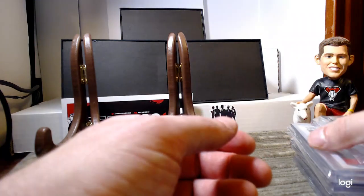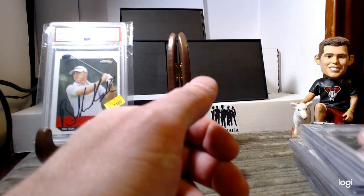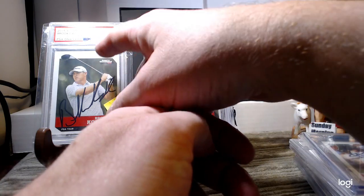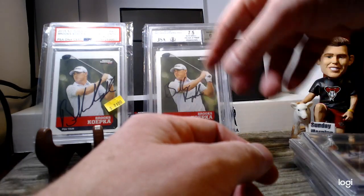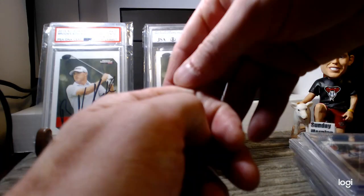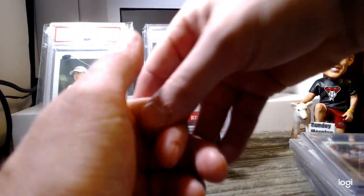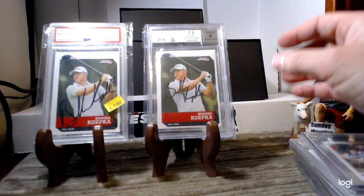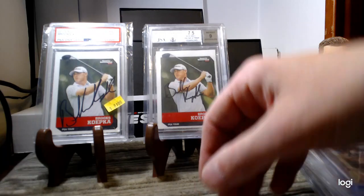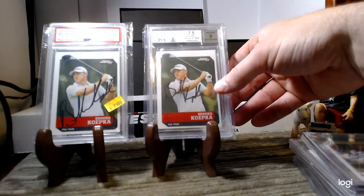This is my favorite current player right now. I have two of these. Brooks Koepka. I have one graded PSA and the other BGS, both authenticated with the autograph card. I think he fell out of number 1. I believe he might be down to number 3 in the world rankings, but he won 2 majors last year. He'll probably win another one this year. The guy is just insane. He doesn't really care about the small tournaments, but as far as the majors are concerned, he just turns it on.